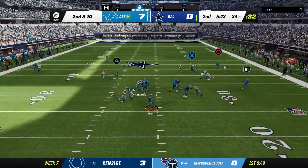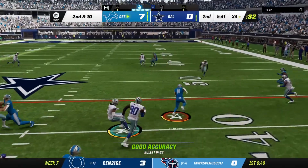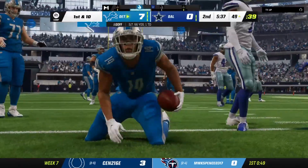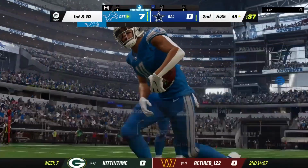To throw again on 2nd down. Goff. And that's hauled in by St. Brown over the middle. And they'll get him down on the other side of midfield.